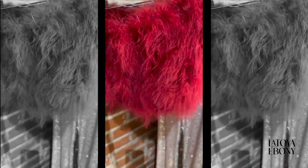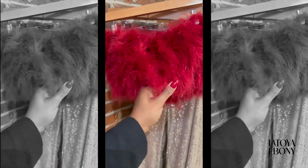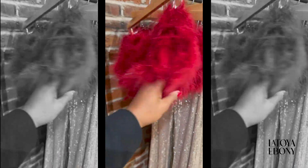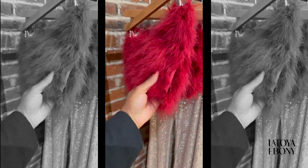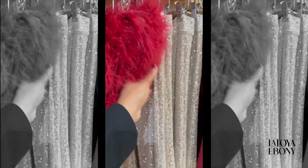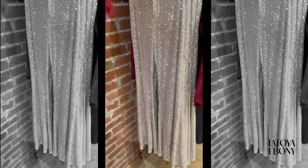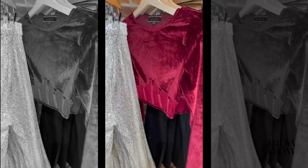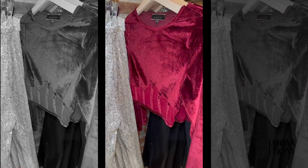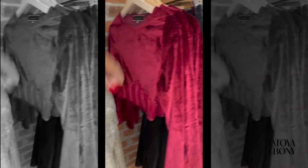Look at this top, you guys. This is definitely on trend right now with this sort of, it's almost feather-like, but it also looks like fur. This is very cool. And then of course, you know, New Year's Eve is coming in. The sparkle pants are it. You cannot go wrong with the velvet for the holidays. You could even put those together. That's really cute.